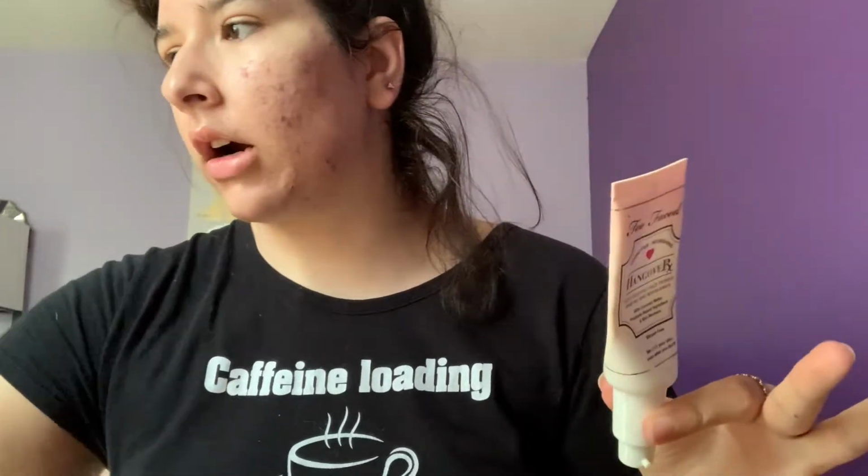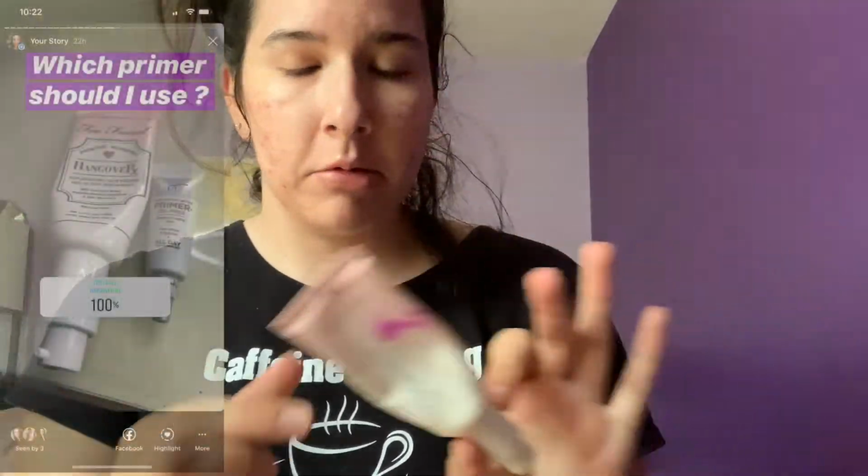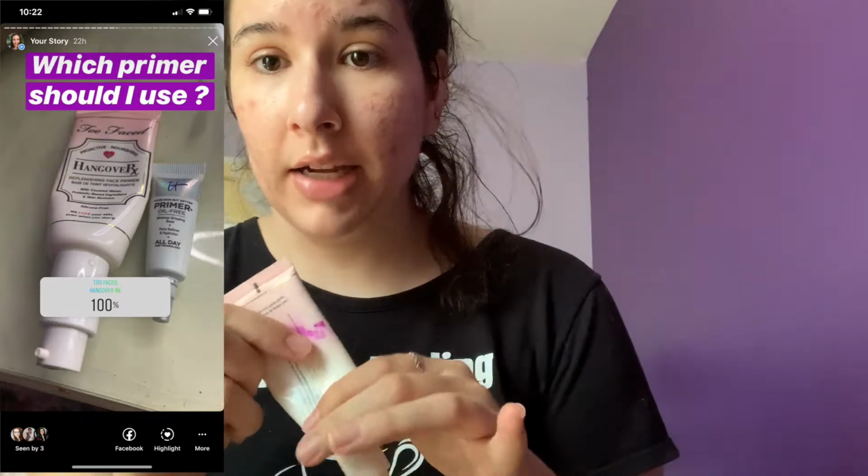Okay, so for primers, I had you guys pick between the Too Faced Hangover RX and the It Cosmetics Gripping Primer. I hardly use this. Actually, I used it yesterday, and I kind of liked it. Fun fact. But today we're gonna use the Too Faced Hangover RX. I'm almost at the bottom of it, which is exciting. I need probably like 2 pumps of this.